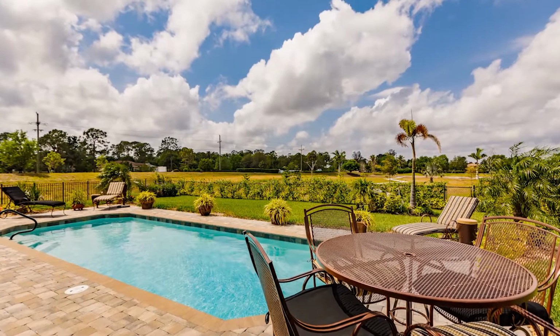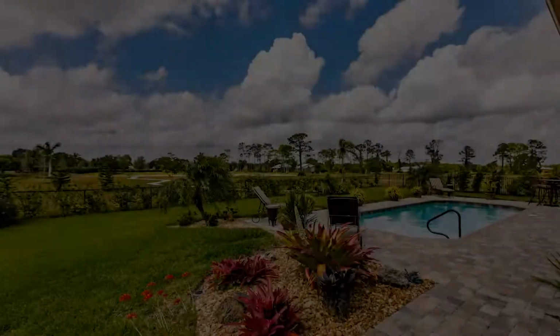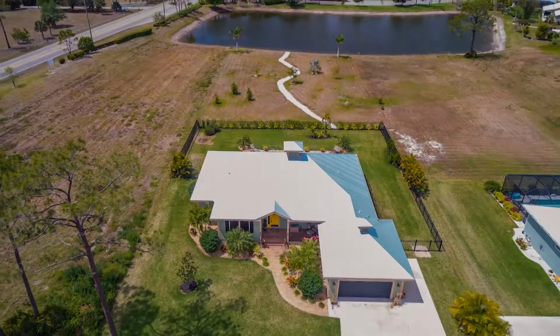The property in Horse Creek is now priced at $449,500. Never before has it been priced this low. The seller is looking for offers, and this is the best value in Horse Creek by far.